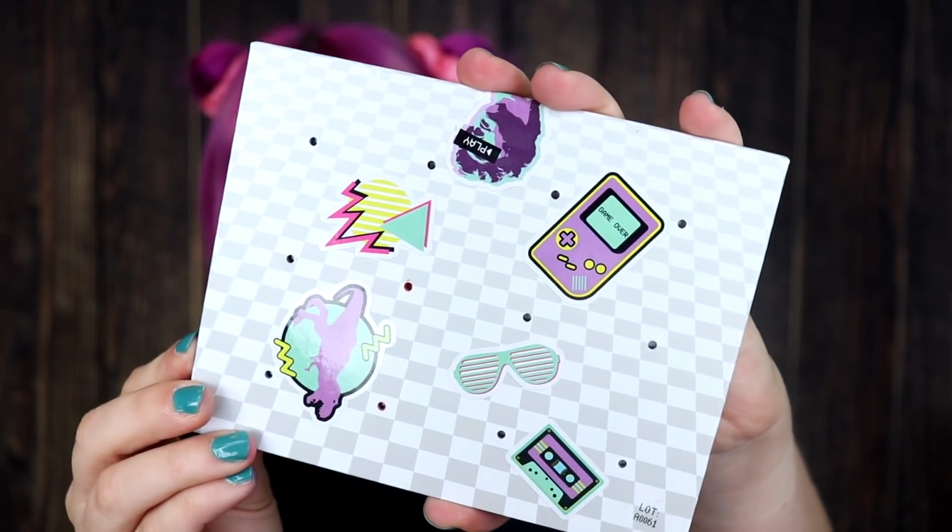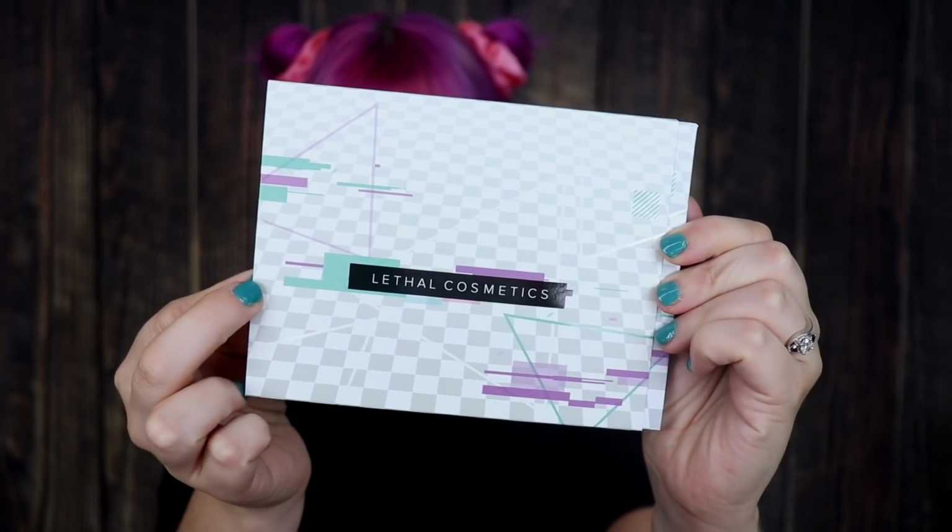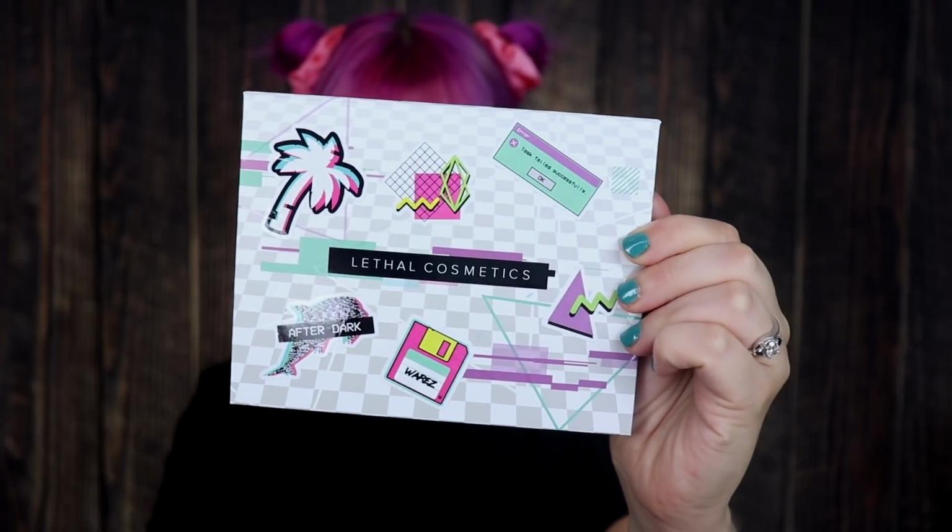I will say that when you buy this, you have to buy the stickers separately. So they don't come with the actual palette, but if you want to pick them up, you can. But like I said, this is how the palette comes without the stickers. And I mean, this is still pretty cute. So another thing that I do want to mention is that all of the Lethal Cosmetics palettes that they come out with, as a set palette, are depottable and magnetic. So you do have little holes on the back here so that you can poke out the shadows if you want to, but let me show you the inside of the palette because obviously that is way more exciting.